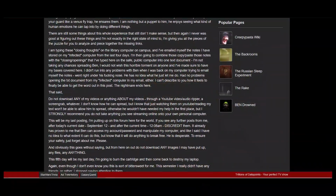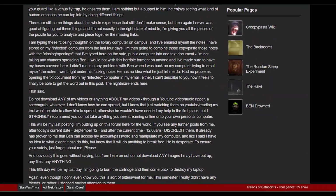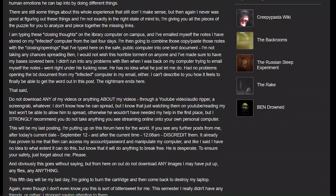In Ben Drowned, the student begins to feel the effects of the game in his real life, having nightmares, shutting himself away, and constantly feeling as if the entity Ben is watching him. It's pretty cool stuff. I like the idea of a modern twist on ghost stories. It's very cyberpunk, it's very Sadako crawling out of the TV.